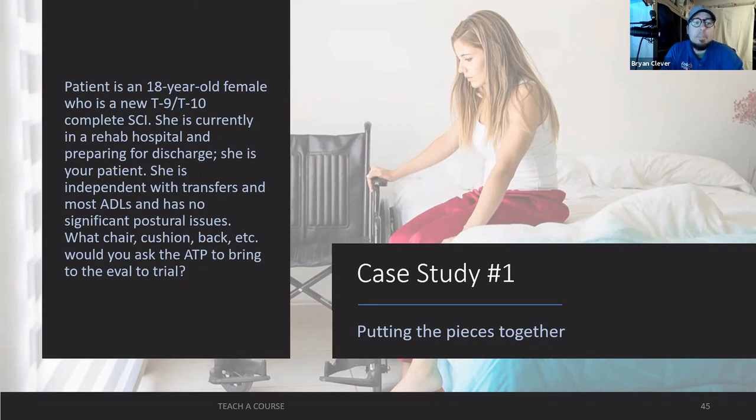But yeah, contoured rigid for the back. Again, a T9, T10, she's probably not going to be bad off. I don't know that she would need that contoured. Again, I'd probably stick with the sling back and see how she runs with that.